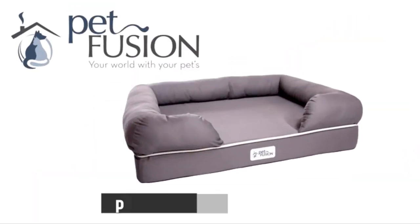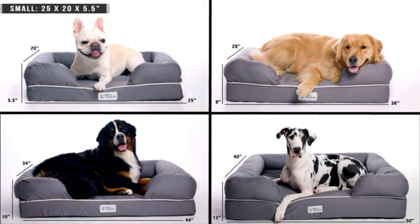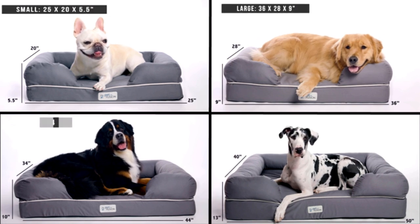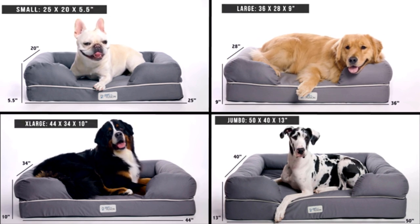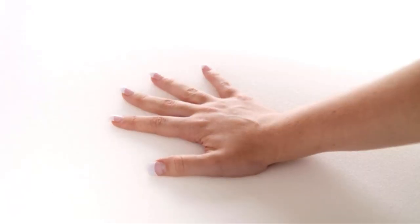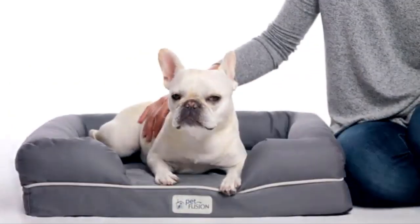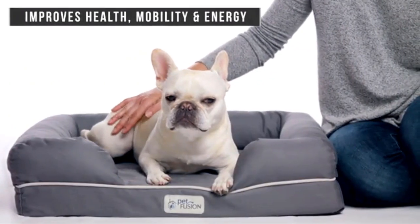Introducing the Ultimate Dog Bed from PetFusion. The Ultimate Dog Bed and Lounge in solid memory foam comes in four sizes: small, large, extra large, and jumbo. With your choice of slate gray or brown color, the solid memory foam base offers superior overall comfort, reduced joint pain, and improved health, mobility, and energy.